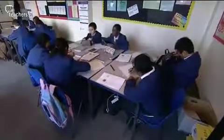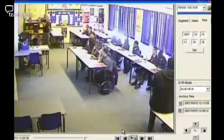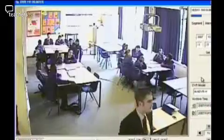Each class is equipped with 2 cameras situated at the front and rear of the room, giving an uninterrupted view. Microphones record the audio content of the lesson, and all the material is stored on a hard drive kept under lock and key in a room next to each classroom. But why go down this route at all?